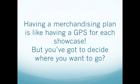So utilizing the data to develop a display plan is sort of like having a GPS in the store. Where do I have holes or lost sales in my inventory? What is the dollar value of my average sale of this category of merchandise? Where do I see opportunities? How much of my stock is over 12 months old? Having a merchandising plan is a little like having a GPS for each showcase. But before we can implement that, we have to decide where we want to go.